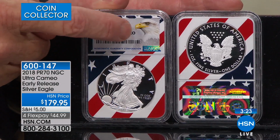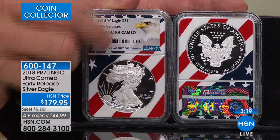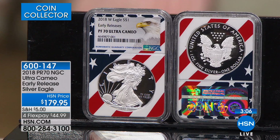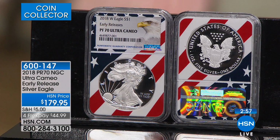Now this happens to be early release. That can change, and we can still have the eagle label, but it won't be early release. Early release means that it has to be one of the coins issued in the first 30 days. So this coin is absolutely exclusive to me. You cannot buy this coin anyplace else. So you go, okay, I know what I can buy. I know what's important. I know that I can get a coin at $179.95 for early release, and I can't get it for any less anywhere else.